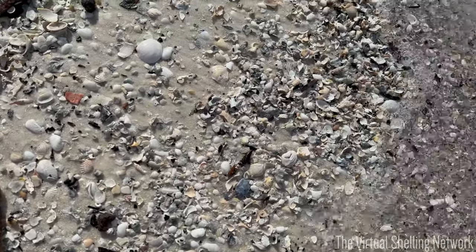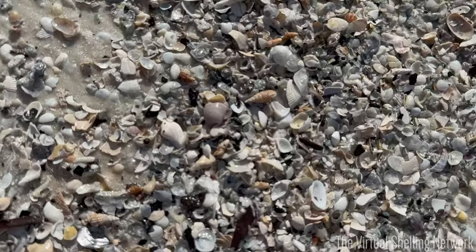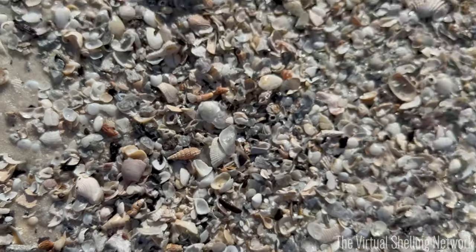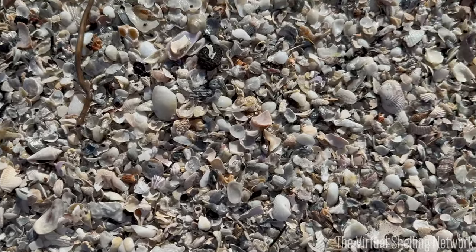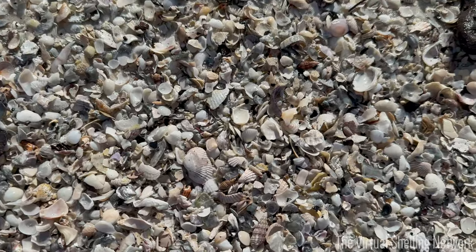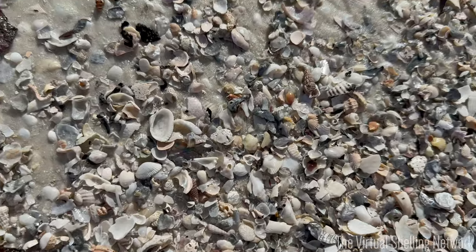I'm not even looking. I'm letting you guys look, because if I start, you guys know I won't be able to stop. So I'm just gonna do a quick little span so you guys can see the little mini teeny tiny shells. There's so many of them.